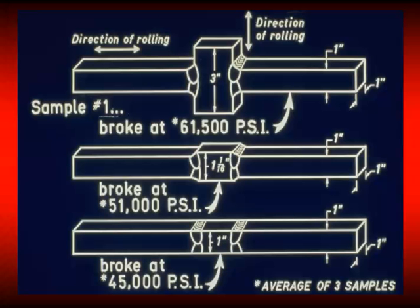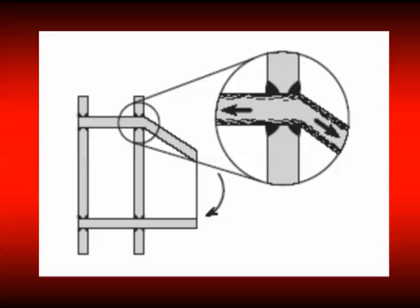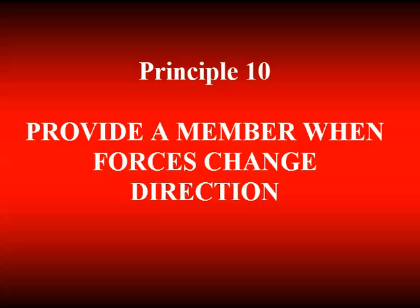Steel is not fully isotropic. The property that really decreases the most in the through thickness dimension is the elongation or the ductility. This is a major stadium. This member here, the cantilevered member, is actually going to support seats. The designer is very concerned about lamellar tearing, and instead of having the loads transferred through the thickness of the material, they wound up transferring the vertical loads through the thickness of the material, primarily in compression, and then I had a continuous member that was bent to make this connection, minimizing some of the lamellar tearing tendencies. Principle number 10, provide a member when the forces change direction.